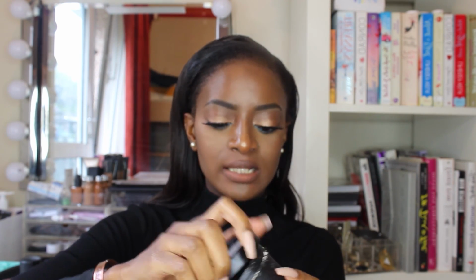This is Lush Let the Good Times Roll. It's a cleanser, but it's actually a solid cleanser, if you can see. It's made of popcorn, so it smells of popcorn. It's amazing stuff. What you do is you get it in your hand, get a bit of water, and do all of that, and then wash it all off. It's absolutely lovely. It's like a really soft exfoliator for the daytime.